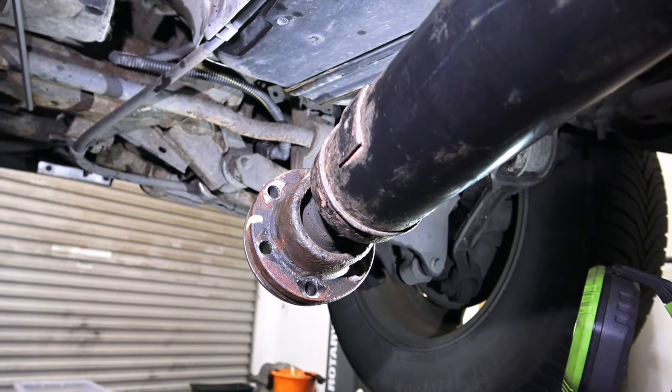This Haldex oil is a special oil for Haldexes, and the kit that we purchased to do this job came with the Haldex oil, which is Febi. It's 0.85 of a litre. So there we can see it's not even a litre, but that's all you need. We get this syringe, which I'll show you, with a bit of this pipe. We get the O-rings, a new filler plug seal thing.